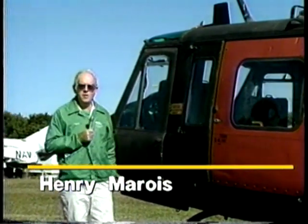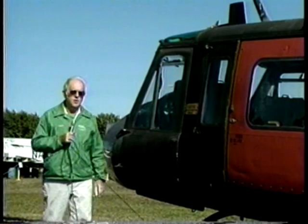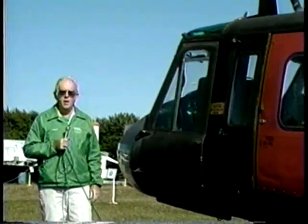This aircraft was loaned to us from the Army Aviation Museum at Fort Rucker, Alabama, and was used to train helicopter pilots until just about 6 months ago when the Army turned this over to our museum. Another beautiful specimen of a military-type helicopter.